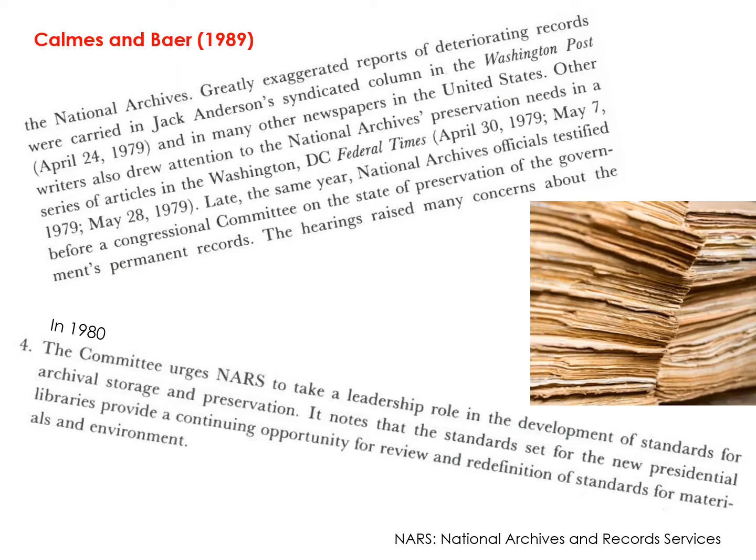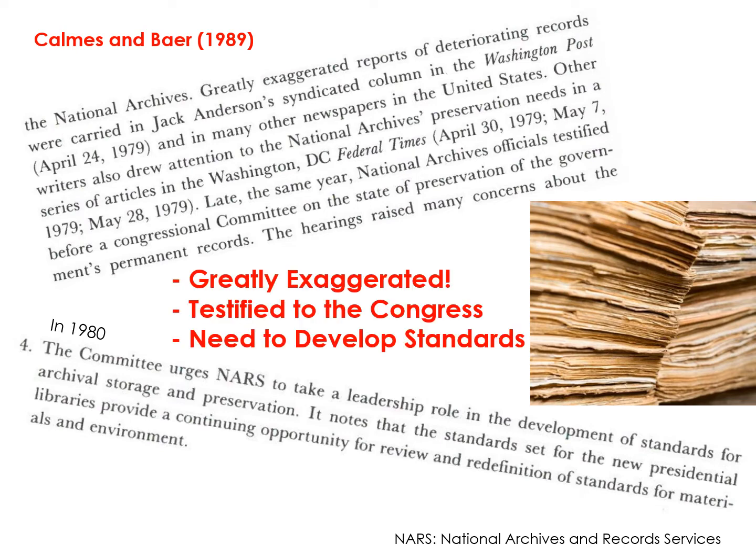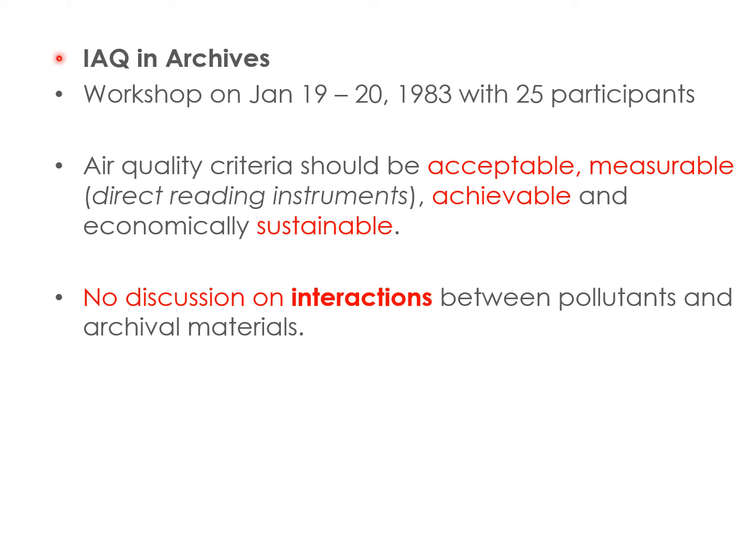Of course, the National Archives replied, and they said it was greatly exaggerated, but somehow the door was open. So the Congress really wanted to hear what the National Archives had to say. But in the end, they concluded that they needed to develop standards, and they created many committees on different aspects of the archive field, and they had a meeting about indoor air quality that was run in 1983.